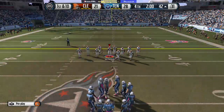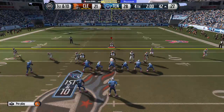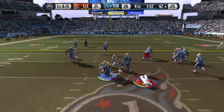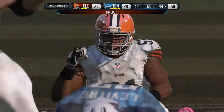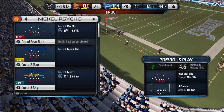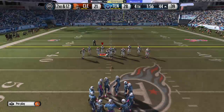New set of downs now after picking up the first on the ground. Offense lines up here. Ready, come on. Sankey's going to take the handoff now. They are in the backfield in a hurry and will bring him down for a loss behind the line of scrimmage. It's now second down.